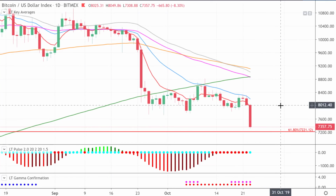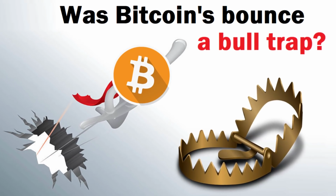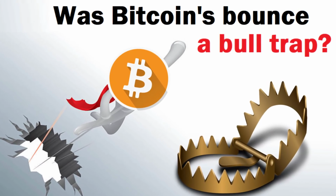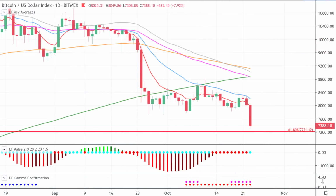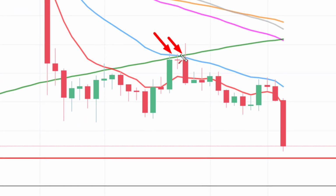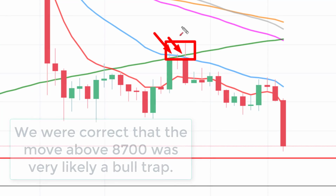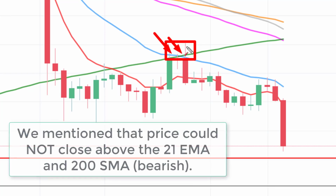First of all, before we go on to talk about Bitcoin's next potential targets, it's important to remember a few things. About a couple of weeks ago, I mentioned a potential bull trap here on Bitcoin. When Bitcoin came right up here to these two levels, the 21 daily moving average and the 200 daily moving average, I said at the time this was likely a bull trap. Why? Because it couldn't get through that level.